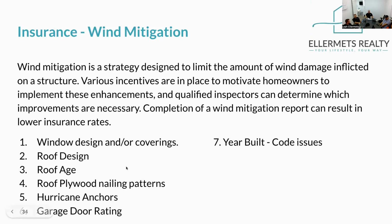Roof age, we know that matters. It's always all these things tie together, and that's what we were talking about. If you take off the outside edge, then they can put in the hurricane clips. Roof plywood nailing patterns are important. The nail has to be every 6 inches for Florida, Miami-Dade hurricane codes.